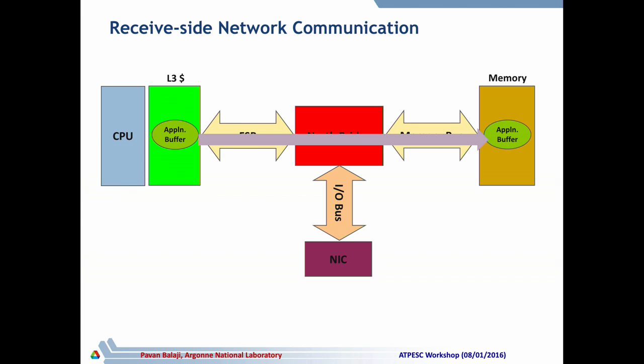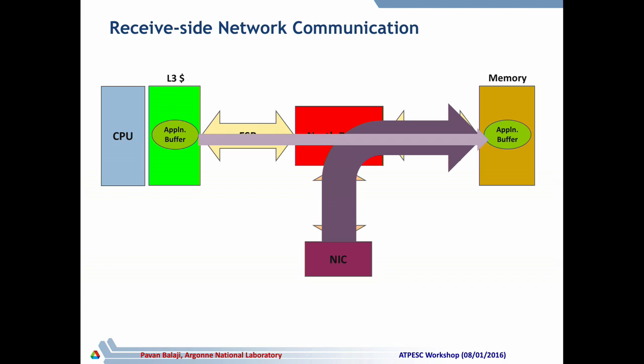So in that case, the memory controller has to flush this cache, push the cache back into memory, or invalidate the cache if it's in exclusive mode, and then write the data into the memory system. The important thing to note is that for the receive side, it's only interacting with the memory in this picture, not with the cache. That's a slightly older view of how things work.